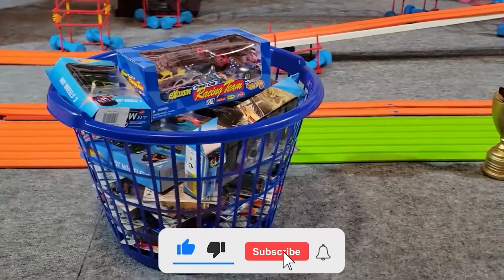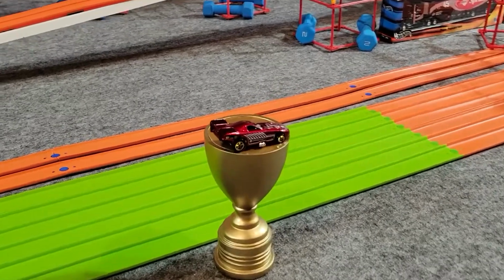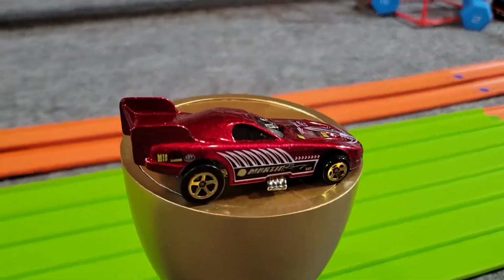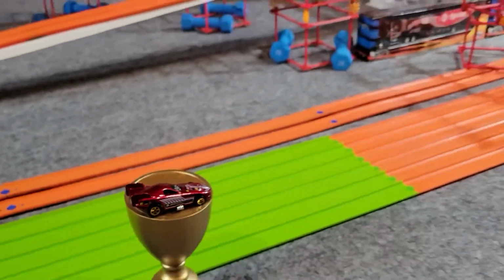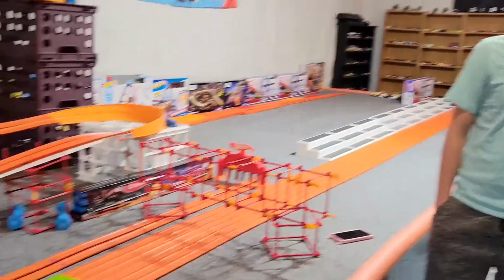Going to be racing 90 cars today. We had to decide your ride. We're going to find out which one's the fastest, and they'll take on our current champ, the Firebird Funny Car. Got Jaden here to help me out. How's it going, Jaden? Hi. All right, thanks Jaden for all you do.